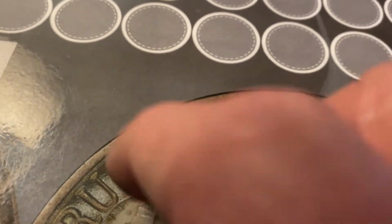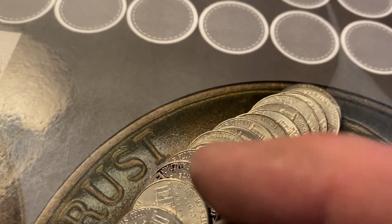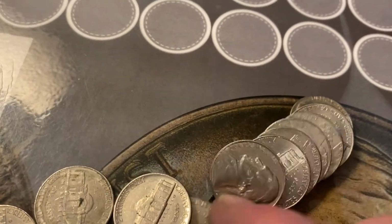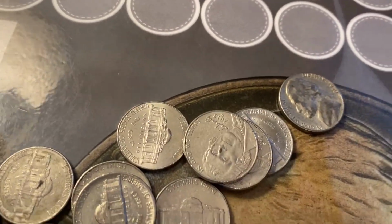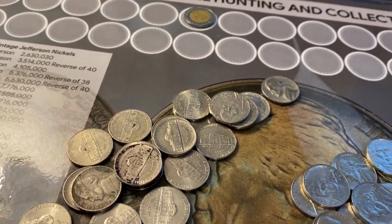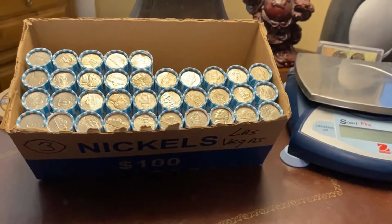When I say let's take a quick look, I'm just going through here and seeing if anything stands out. But what I really do is go back and go through every single nickel. When I'm doing pennies, I go through every single penny, front and back, because if there's something in there, I'm not going to miss it. So anyway, 15 rolls in, on with the hunt.